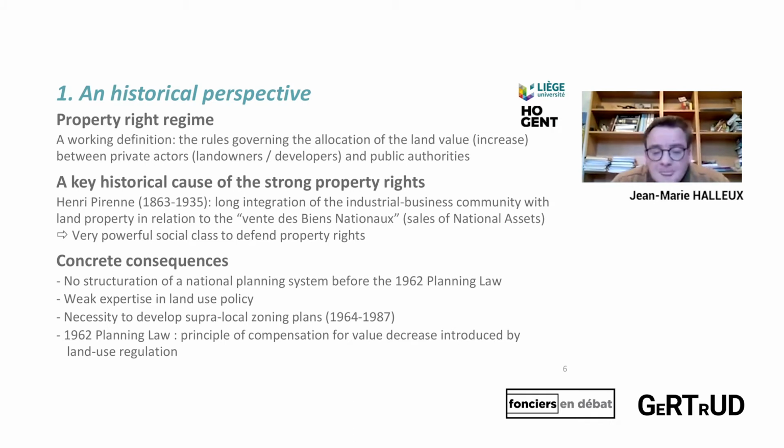And today, the regions are still in charge of those zoning plans, and that's part of the blockage we have to face. And one reason for the difficulties is also that we incorporated the principle of compensation in the 1962 planning law. So again, this is related to property rights, and more precisely, the principle of compensation for value decrease introduced by land use regulation.